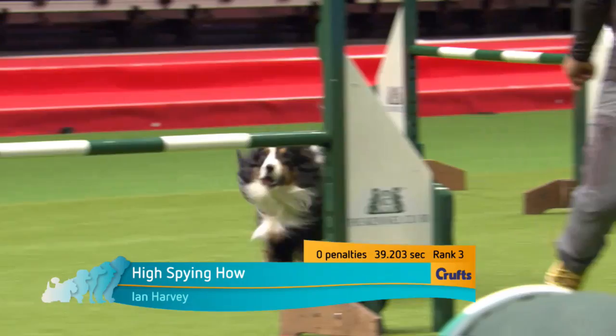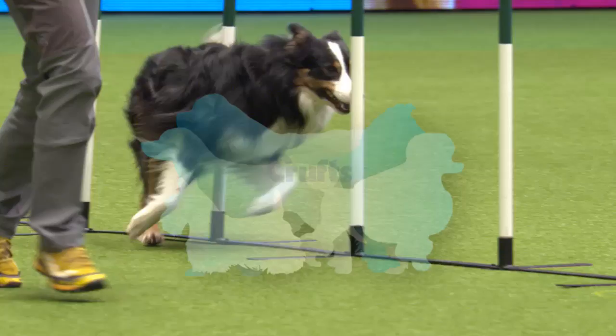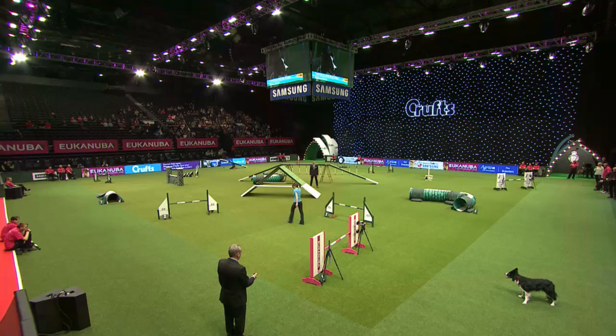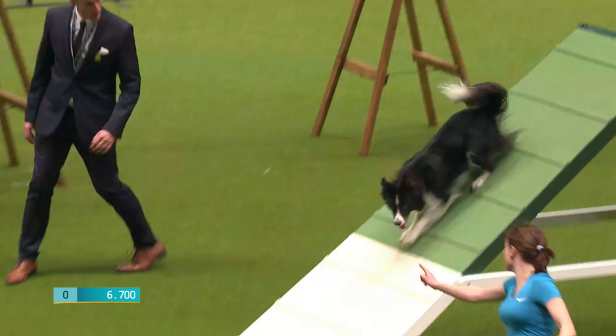Okay, so next to go is Rebecca Patrick. This is Cherry Hog Seek No Further. This is his first time at Crufts, and she says he's absolutely mad. So let's see what he makes of Lee's course. So that's a good turn there into the tunnel. Up and over that A-frame. Gets the contact. Turns right into the collapsible tunnel.